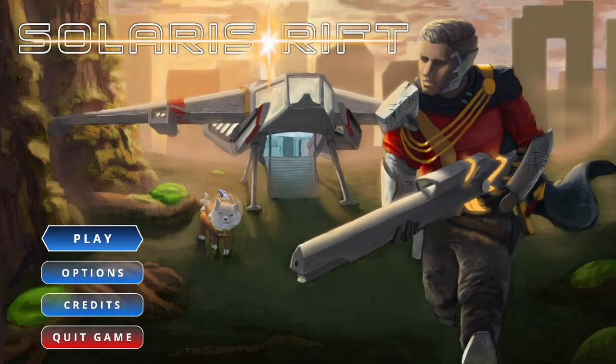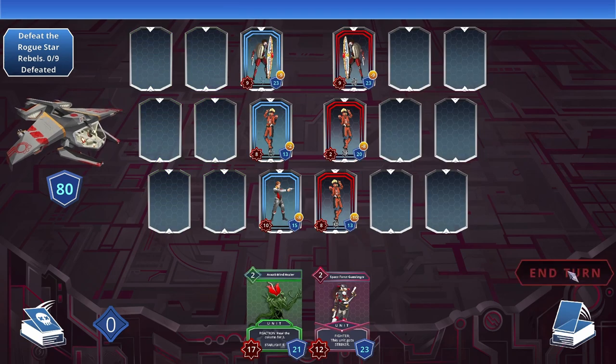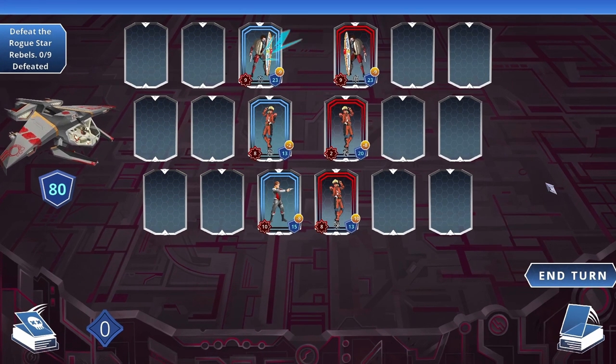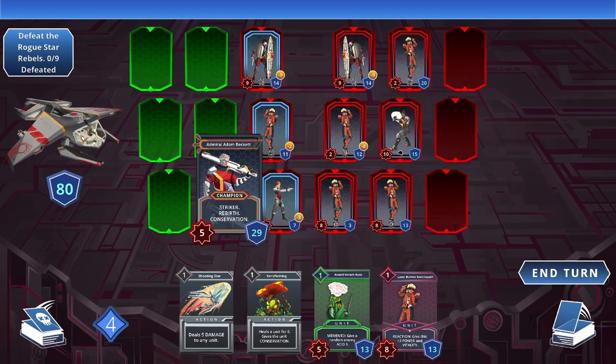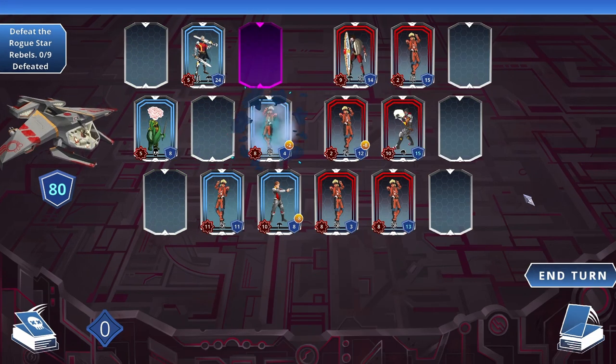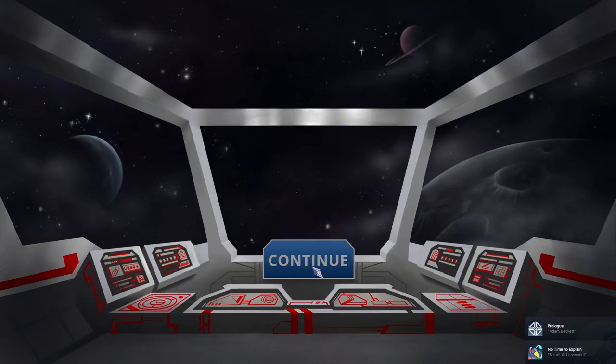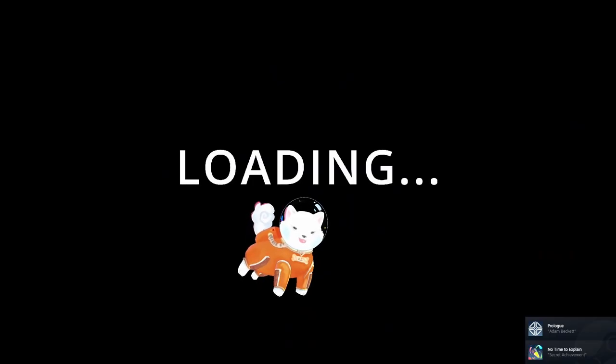The last game of 2021 is Solaris Rift. This is a deck-building roguelike, a genre that I am very familiar with and have a fondness for. In this game, it's humans versus robots, a tale as old as 1966. This game has two phases, action and combat. The action phase is where you spend mana on cards to use. Combat is where damage is taken. If there are no cards, your ship will take damage. Oh cool, two achievements at once. That's never happened to me before.